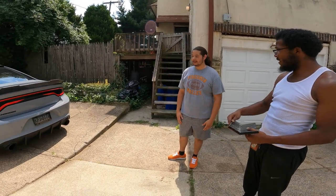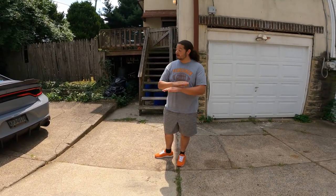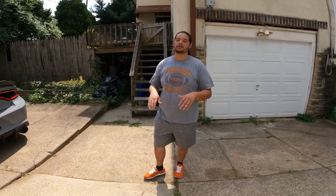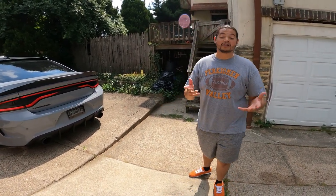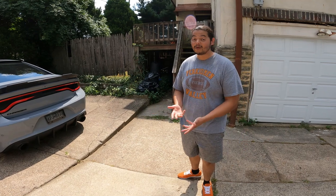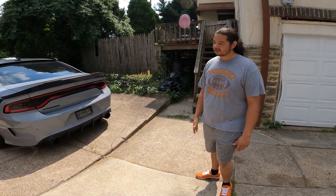Every muffler delete is different, man. And bro, the one thing, shout out to Ron. Shout out to Ox. His muffler delete was the loudest I've ever seen on any Charger, point blank, hands down. I will always say that no matter what. I don't know what they did or who he had work on it, but even after I had mine done, his was still louder.